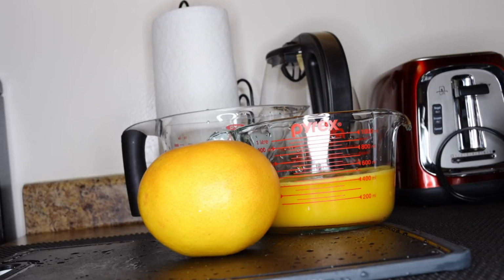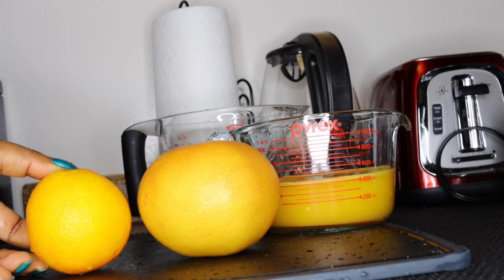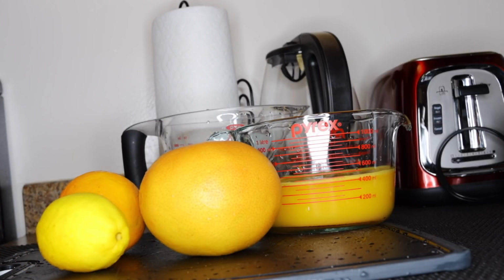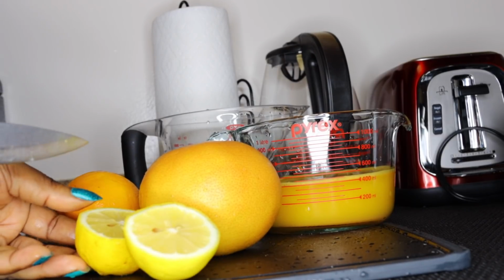Now I'll be adding some citrus fruits for vitamin C and antioxidant purpose. So yeah, this is grapefruit, this is orange, I'll be adding lemon. This is a variety of citrus fruits. If you don't have all of these citrus fruits, you can just stick with the one. If you have just oranges, you can use 3 oranges. If you have just grapefruits, you can use 3 grapefruits or 2 grapefruits will be enough.